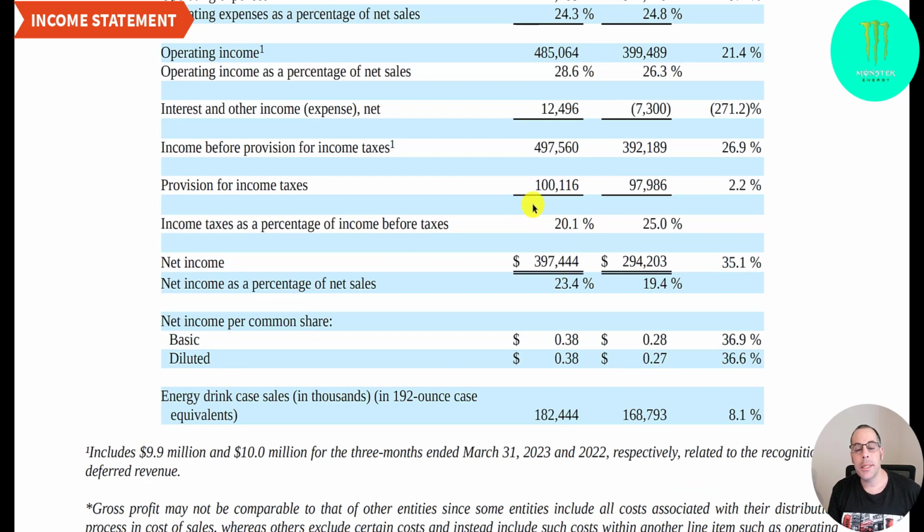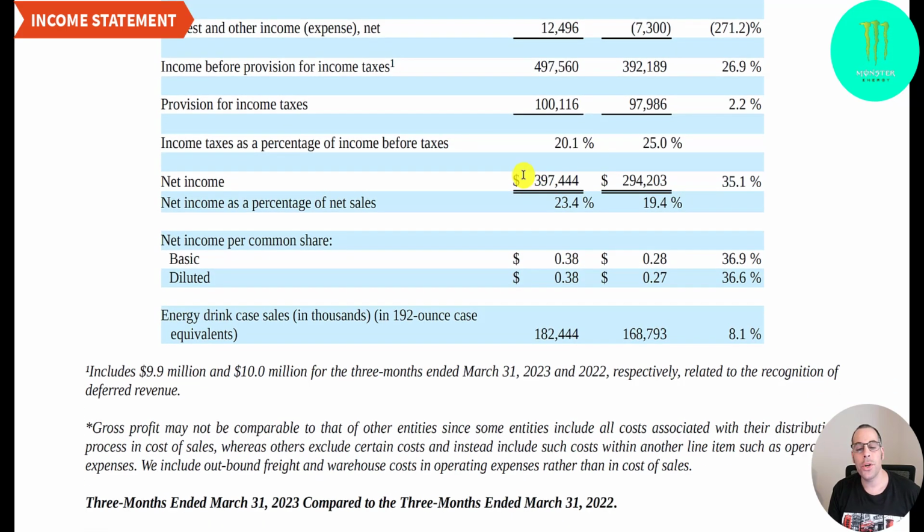Their net income is up a lot. It's almost 400 million. Last year was 300 million. So their net margins improved a ton from 19.4% to 23.4%. 4% or 400 basis points. Earnings per share went up from 28 cents to 38 cents.